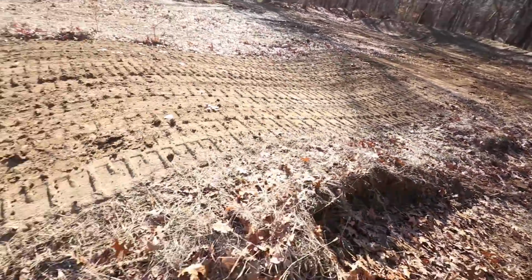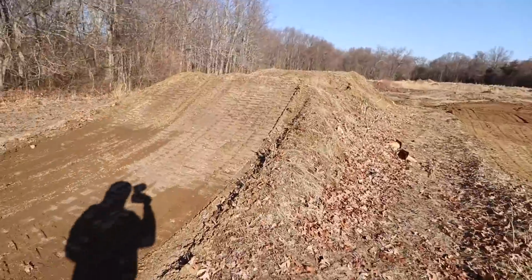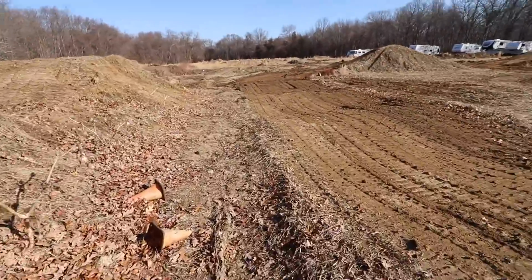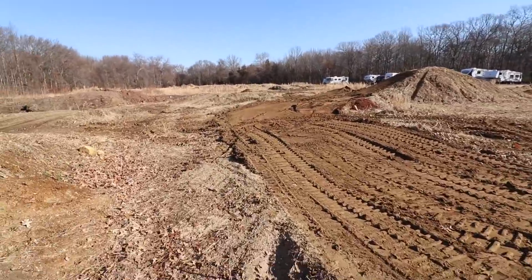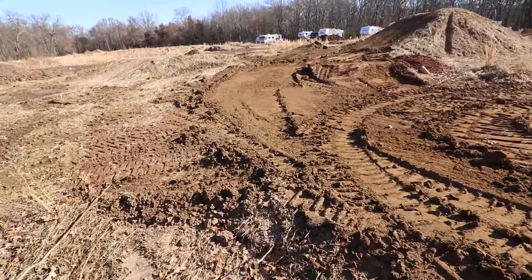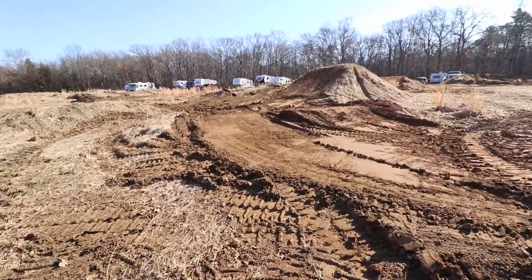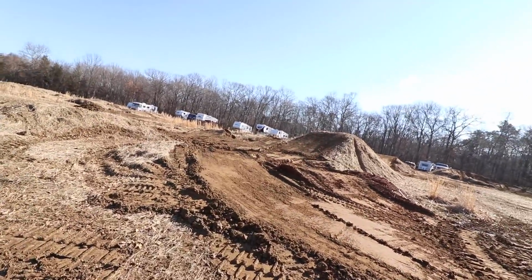That turn looks good. He rolled over all of these. Finish line face is done. This turn was really bad with flooding. It just wasn't angled right. But as you can see, Mike actually did a pretty good job on it, getting it angled towards us so the water would run off of it.